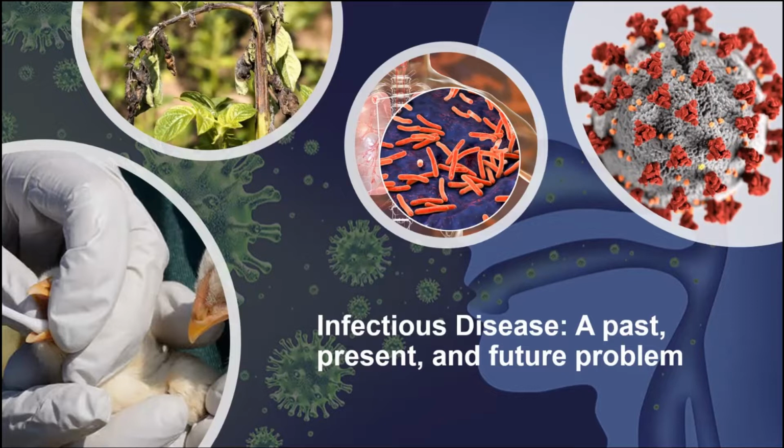But over the last few years, obviously, we've had a very unpleasant reminder that infectious disease is still very much with us, in the shape of the SARS-CoV-2 virus we see here. But of course, it never went away. There are things like tuberculosis, which kills over 1 million people worldwide every year. There are diseases of plants, including crop plants, which are obviously important for humanity, and of livestock as well. So I'm going to touch on all these different aspects during the talk.